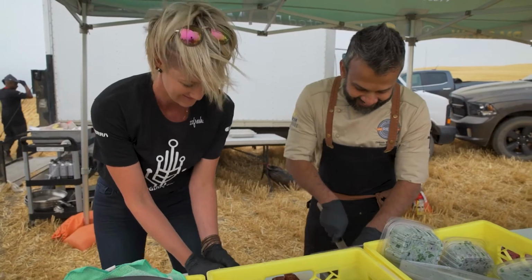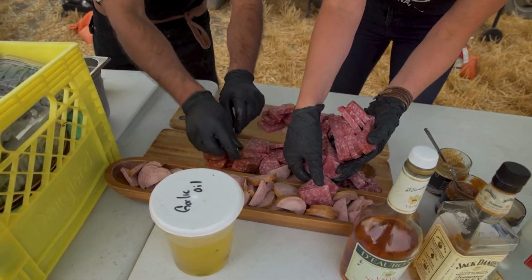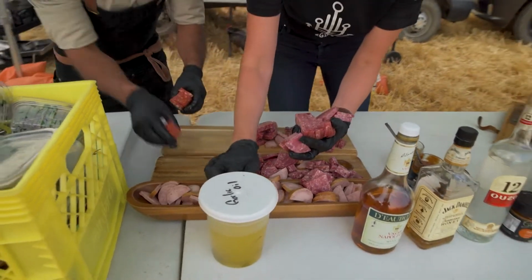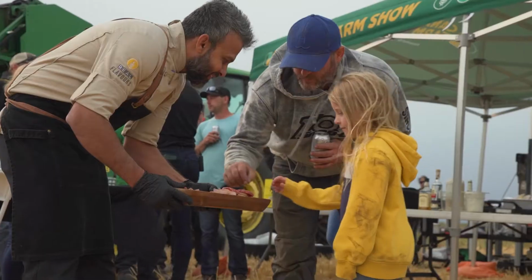Okay, do you want that one? Do you want this to be pretty in there? Yeah, just throw it in there rustic style. It's all about the presentation. Yeah.